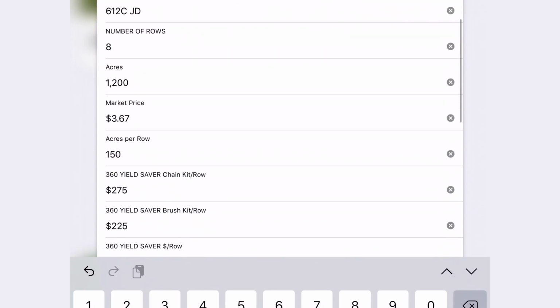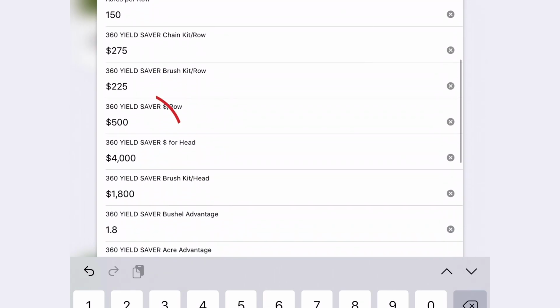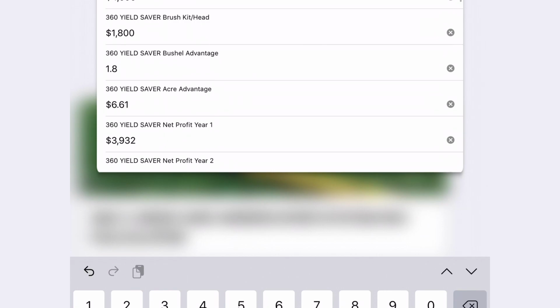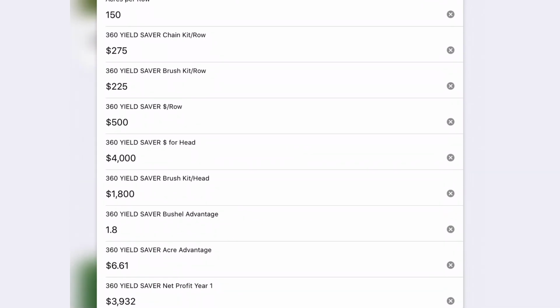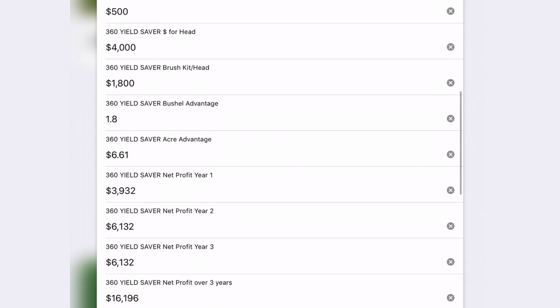I would enter the cost for the Yield Saver investment. Now I enter the number of bushels per acre that I think the Yield Savers will save. So on my farm, I average about 2 bushels of header loss through the season. So I estimate I would save 1.8 bushels per acre. At the corn price I expect, I would earn an extra $6.61 per acre. So the app tells me that after I pay for the product, I get an additional $3,900 over my investment in the first year.